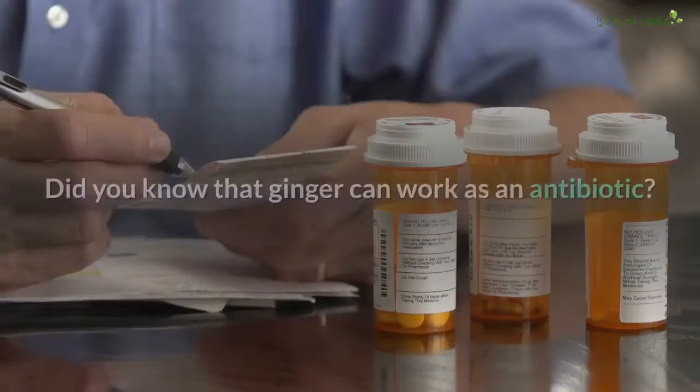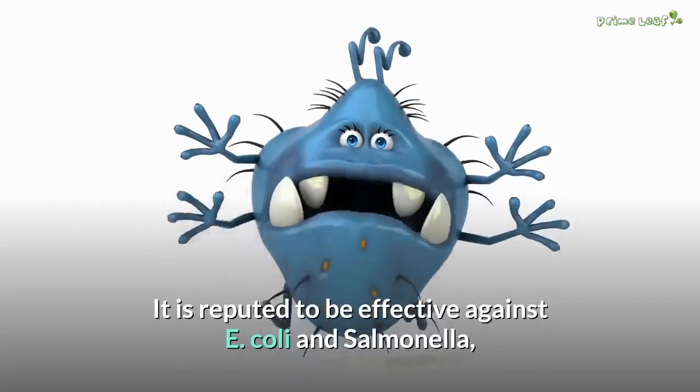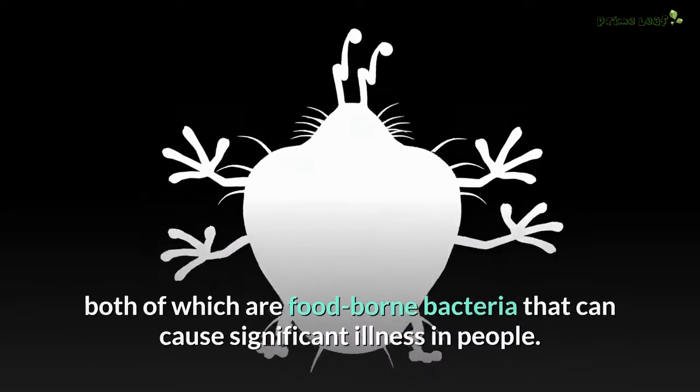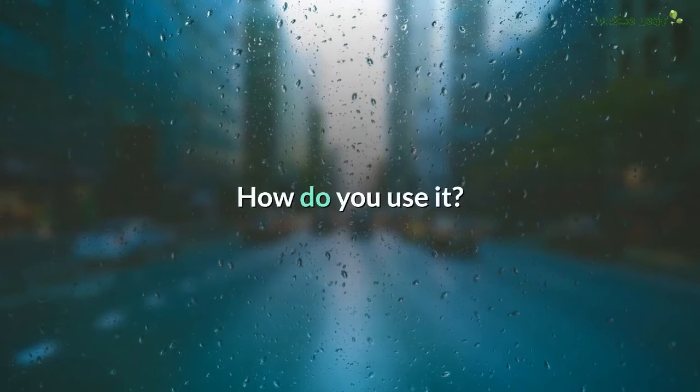4. Ginger. Did you know that ginger can work as an antibiotic? It is reputed to be effective against E. coli and salmonella, both of which are food-borne bacteria that can cause significant illness in people. It has even been shown to treat and cure ulcers. How do you use it?